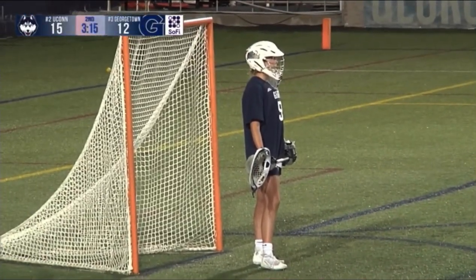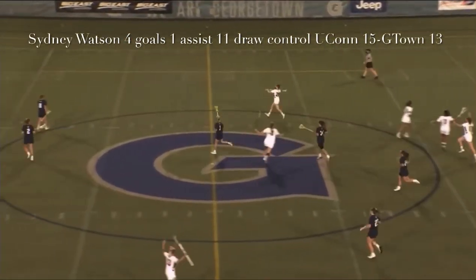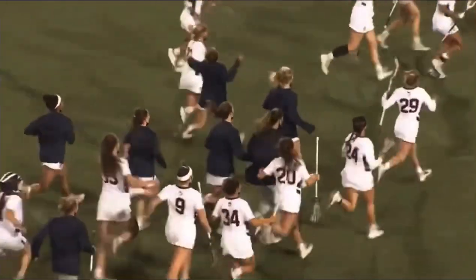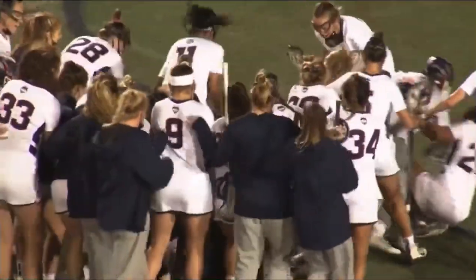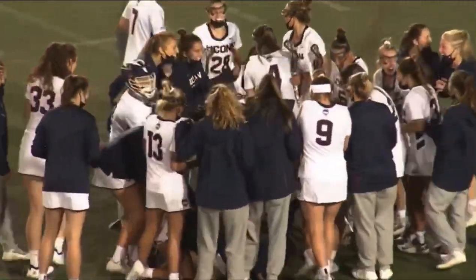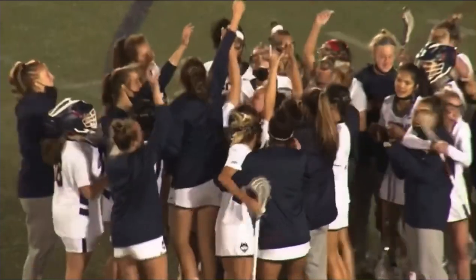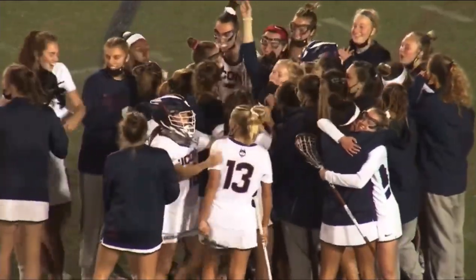Pass is knocked away by Jillian Haverty, and the UConn Huskies, for the first time since 2015, have an opportunity to play for the Big East Championship. And you see the reaction by that UConn bench. The second that whistle blew, they were all off the sideline, running out onto the field to celebrate with their teammates. Just the joy and the jubilation on the UConn side, and well-deserved.